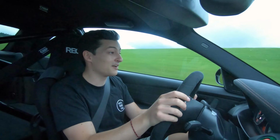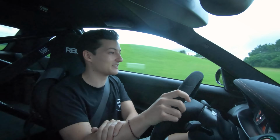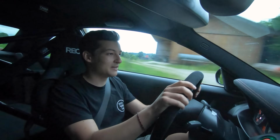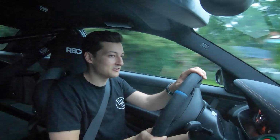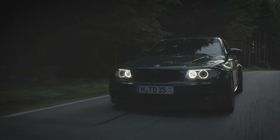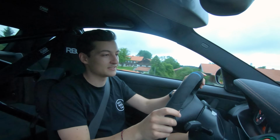Whoa, what a car. It still gives me goosebumps, honestly. Definitely one of the best M cars made, in my opinion, and I also have to say the modifications just enhance how good this car is. It does not ruin it. It just elevates all of its special characteristics.